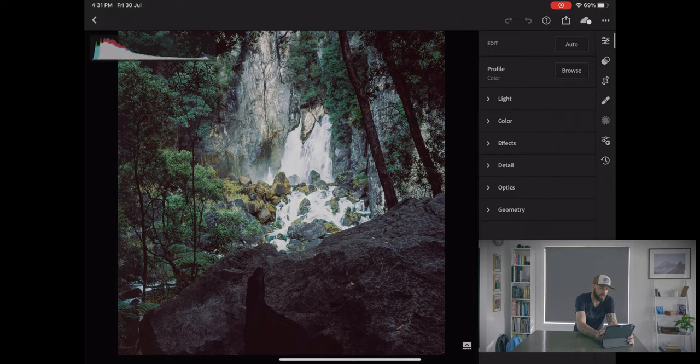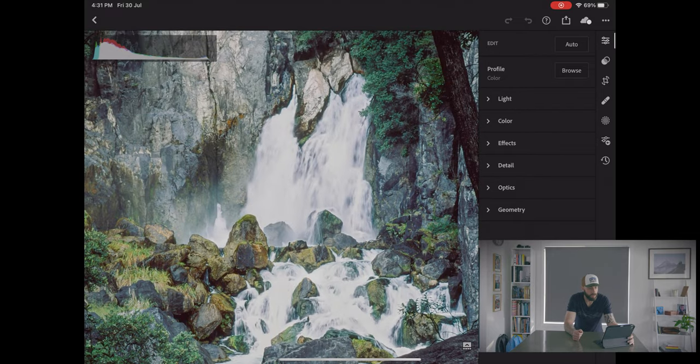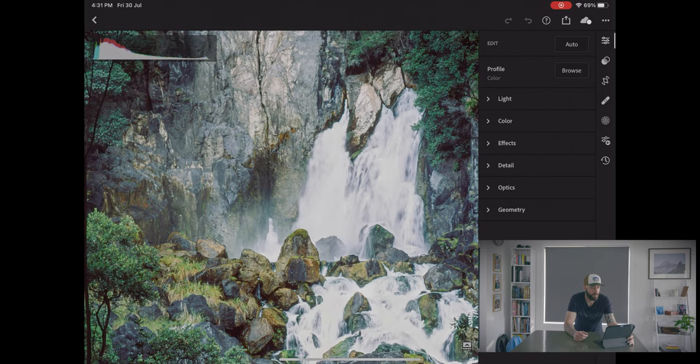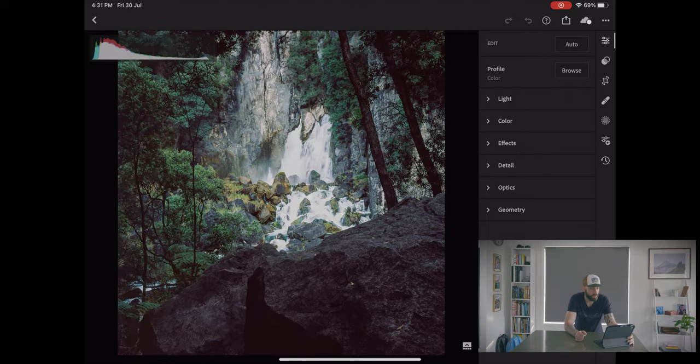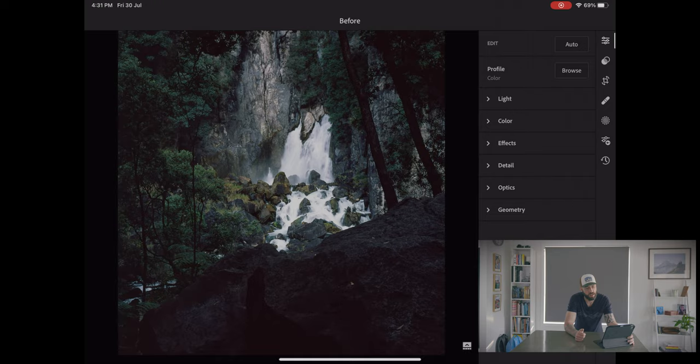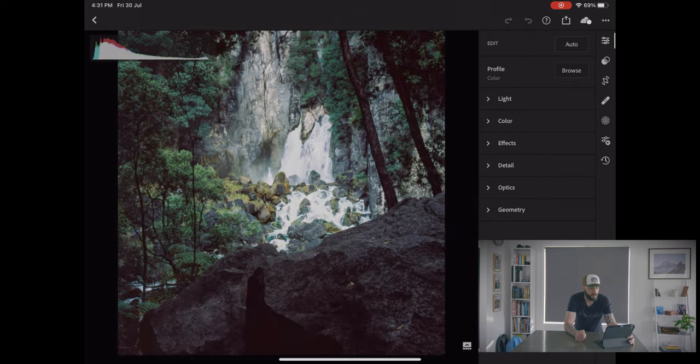And there's plenty of detail in the waterfall there. A little bit of clipping, but hey, it's Provia. With slide film, you're limited a little bit, but I'm still really happy with the results. So this is the edit, and here is the before. You can see it was slightly dark. On this image, I made sure that I exposed correctly for the waterfall, and that gave me a darker image.